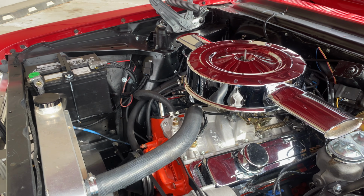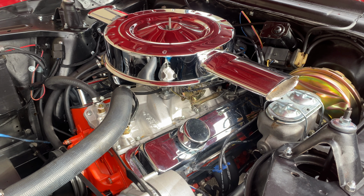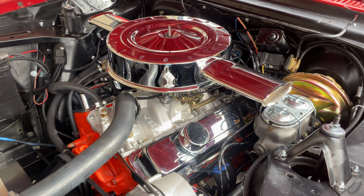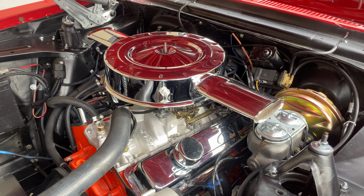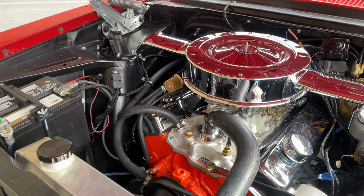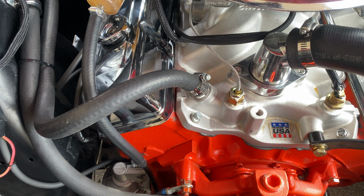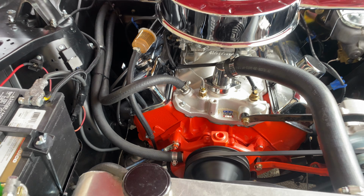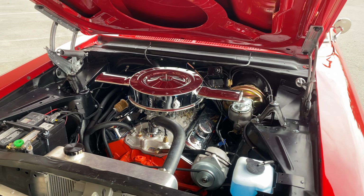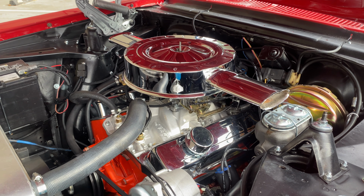Alright, there you have it. There's your 327 small block engine, one of the greatest engines ever made. The casting number on this does call it out as a period correct engine, but it has been rebuilt and there are no numbers you would normally see on that pad right there. We call that the engine having been decked, which is a good sign when it was rebuilt, but it lost its numbers on the front.